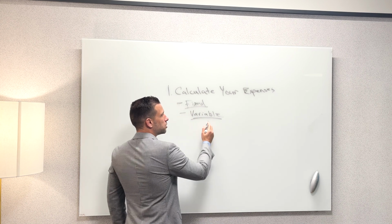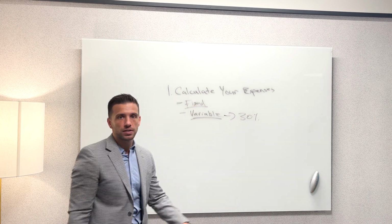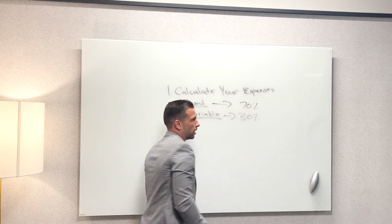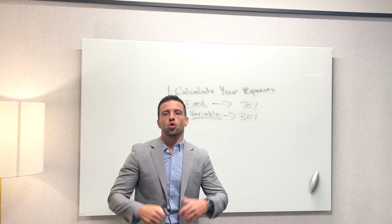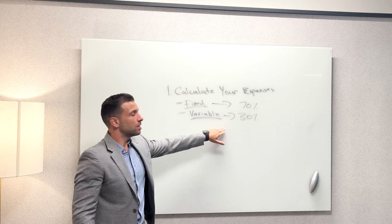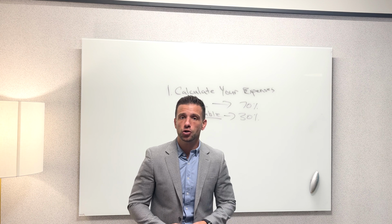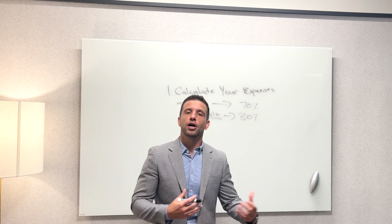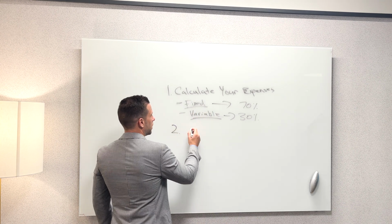However, these expenses make up 30% of the average household expenses, whereas your fixed expenses make up the other 70%. The reason this is important is often when we're sitting down with clients who we've asked to go out and do an exercise to calculate their expenses, we'll find they omit this 30%. And when they get to retirement, they're going to have an issue because they're spending more than what they assumed they were.